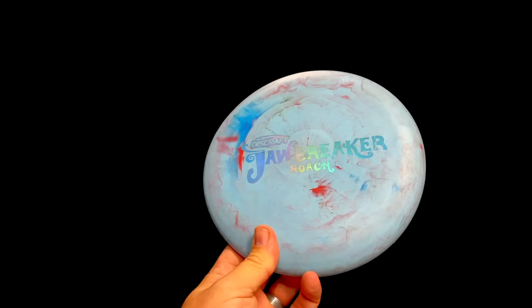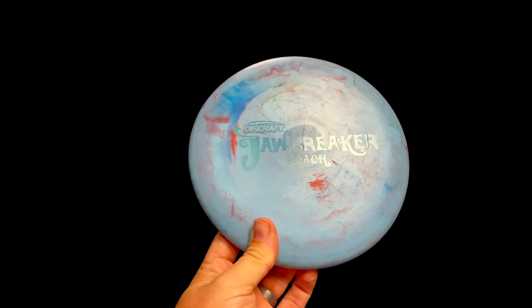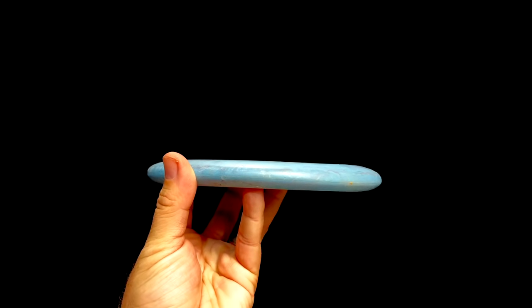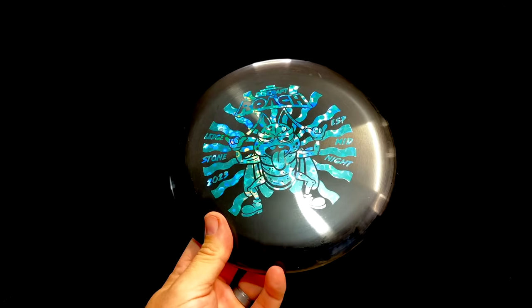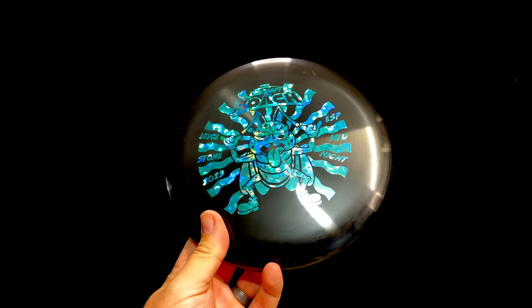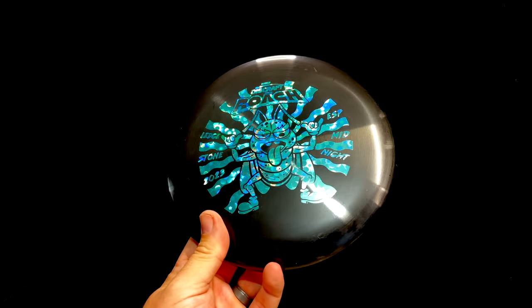The Roach is a beadless putter rated at 2 speed, 4 glide, 0 turn, and 1 fade. Discraft describes it as a straight shooter, perfect for putting and for approaches. We have the Roach in 4 different plastics, including Midnight ESP, which is essentially just a blacked out version of Discraft's opaque premium ESP plastic.